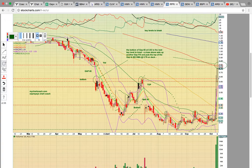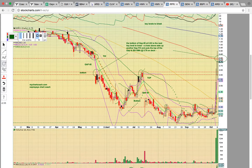RPRX was alerted last week on Friday with the break above the 100-day simple moving average. We also put out alerts 2 weeks ago when there was the break above the 50-day simple moving average on the 27th of September, and then it followed through on Friday with the close above this gold line, which was the 100-day simple moving average at 39, and so that was signaling more upside potential.